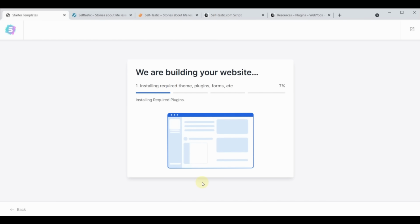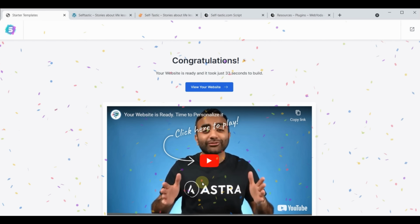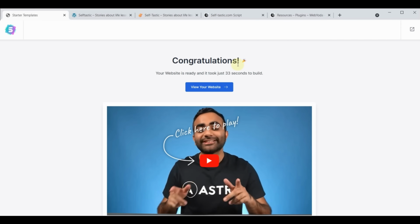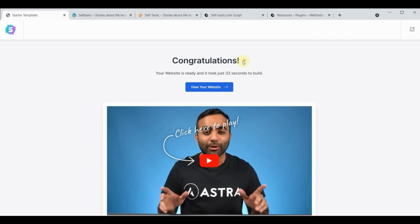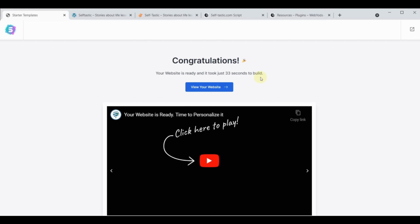Now it's installing our starter site. And remember earlier we didn't install Elementor ourselves. That's because it's going to install it here, so there's really no reason to add that extra step. This process doesn't take very long. I sped it up just a little bit right here so that we didn't have to wait as long. Congratulations, installation complete. Took 33 seconds. They give you an option to view your website here, but we already have a tab to do that.